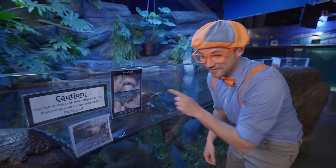Come on! Since we just touched some animals, I think we should use this restroom and wash our hands. Let's go! Okay, welcome to the bathroom. Whoa, look! This restroom is underwater! And this restroom actually won the best restroom in America. Whoa, you can wash your hands right here? And look at sharks and fish. Whoa, this is awesome. Pretty cool.